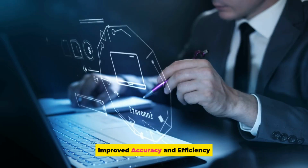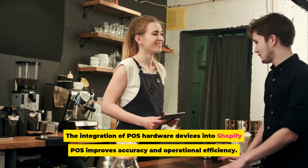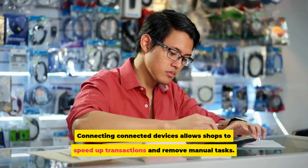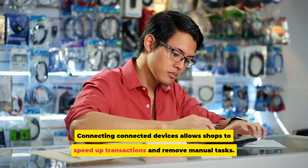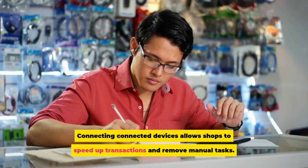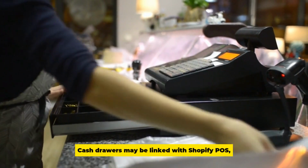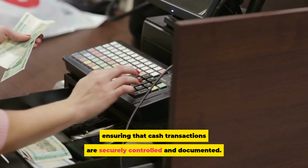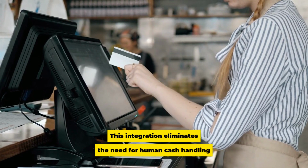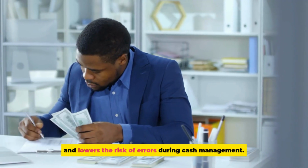Improved accuracy and efficiency. The integration of POS hardware devices into Shopify POS improves accuracy and operational efficiency. Connecting devices allows shops to speed up transactions and remove manual tasks. Cash drawers may be linked with Shopify POS, ensuring that cash transactions are securely controlled and documented. This integration eliminates the need for human cash handling and lowers the risk of errors during cash management.